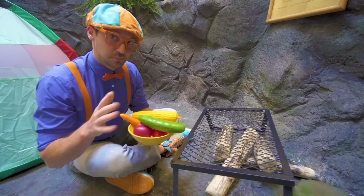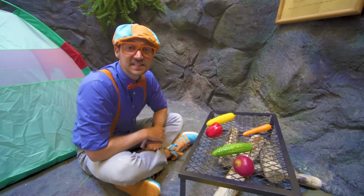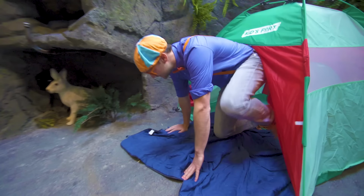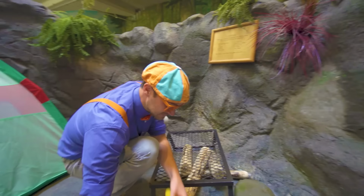All right, let's put the vegetables on the campfire. Okay, there we go. All right. Oh, yeah, this is gonna be so tasty and healthy because they're vegetables. I love vegetables. Do you love vegetables? Yeah! All right, I'm gonna take a nap. Bye-bye! Oh, wait a second. I can't forget about the vegetables. Okay, now I can take a nap.